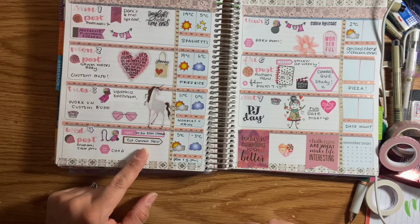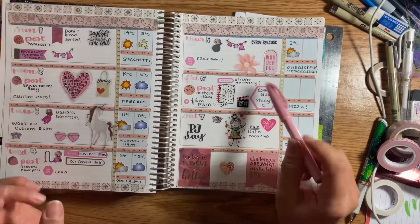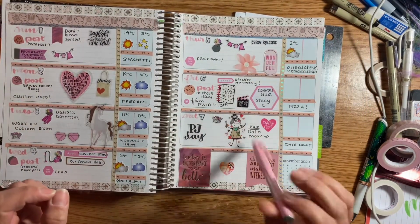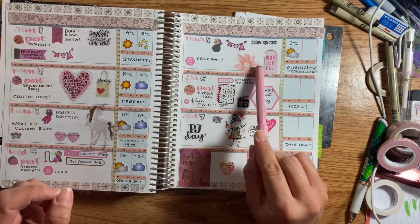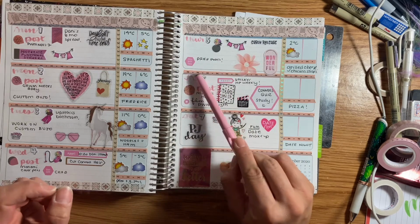I want to cut Connor's hair again. We'll eat pierogies and garlic sausage for supper. And the days also are starting to get colder. Thursday, it's Connor's early release from school, some laundry, garbage, and I'm going to prepare my plan with me.